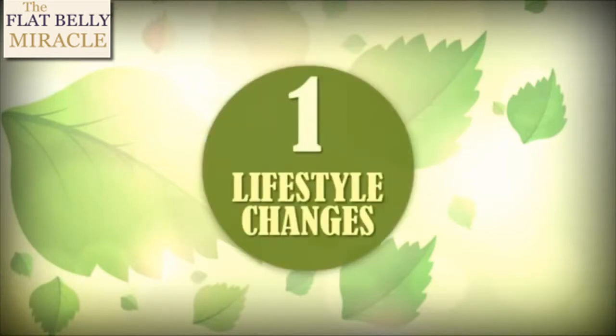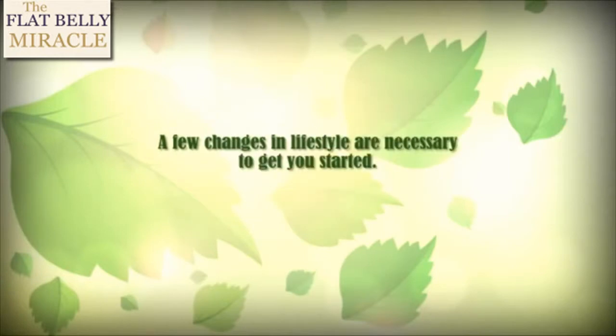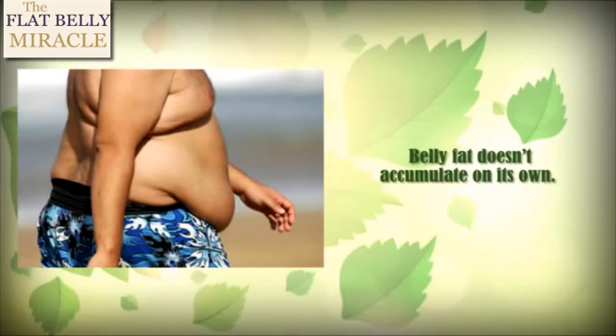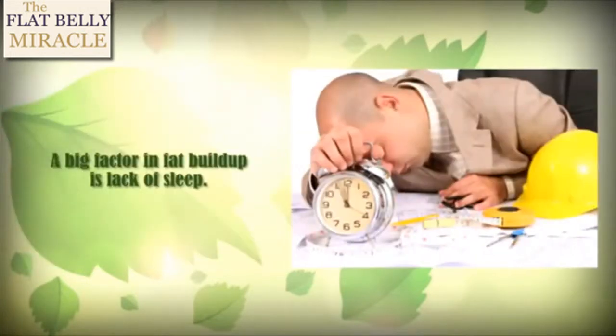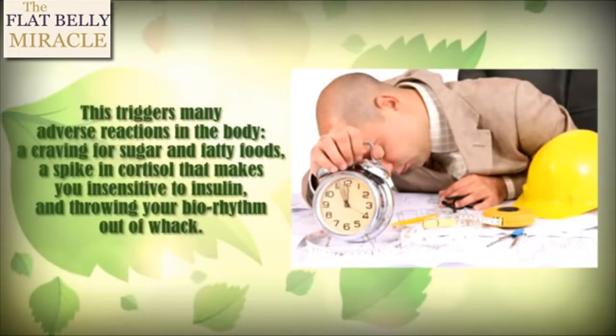1. Lifestyle changes. A few changes in lifestyle are necessary to get you started. Belly fat doesn't accumulate on its own. Changing your habits can make a significant difference in hindering more fat from being stored up, and eventually help reduce the amount of fat already there. A big factor in fat buildup is lack of sleep. This triggers many adverse reactions in the body: a craving for sugar and fatty foods, a spike in cortisol that makes you insensitive to insulin, and throwing your biorhythm out of whack.